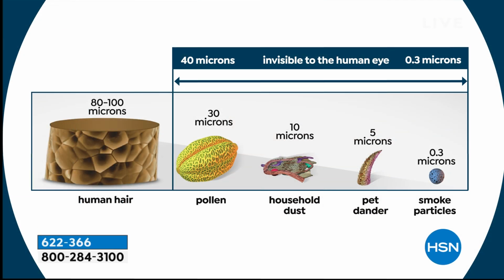And then when we're talking sizes, think about this, 80 to 100 microns is just one piece of hair. Then we go to pollen, that's even smaller. Then household dust, then pet dander, and then smoke. Look at that. Smoke is the hardest particle to capture, but it's not a problem for LivePure.